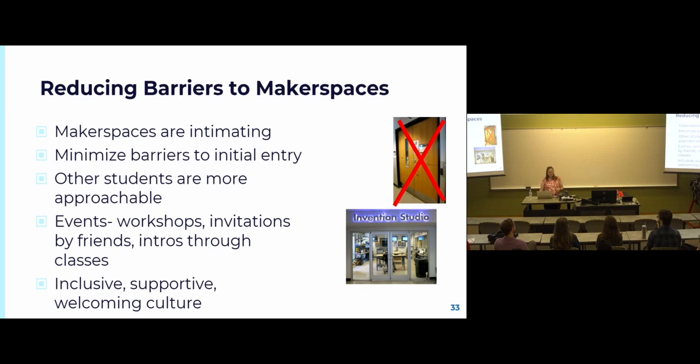But for any of your student spaces, anytime you can, try to make the barriers as minimal as possible. Having your space located in the building where your students spend all their time is minimizing barriers. Many times we are stuck with whatever we happen to get. This is our original door to one of our makerspaces. If the students can see in or walk in, they have a tendency to wander in.